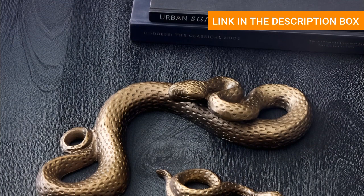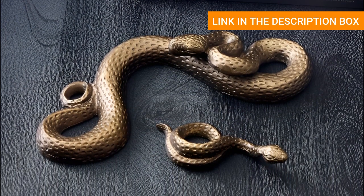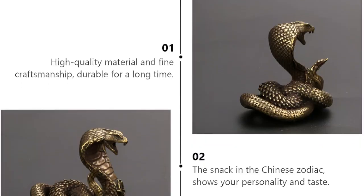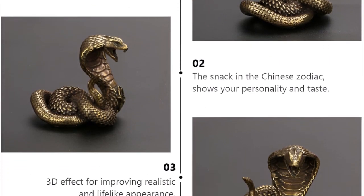Available in all sizes, it's guaranteed to make your guests recoil for just a moment before exclaiming that they love the way it looks. It's also versatile. The snake can coil up on a shelf, on a bedside table, or atop a stack of coffee table books.